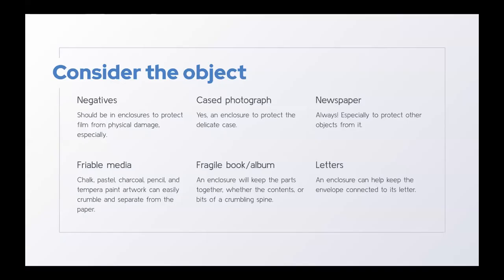So considering the object, take a look at the things you have. These are some items that usually require a little bit extra protection with an individual enclosure before you put them in the box here. Negatives certainly are easily scratched and damaged, and because they're such an important original of the photos that you have, they are the original, right? So they really are easy to protect from this damage and should be stored in their own kind of enclosure.